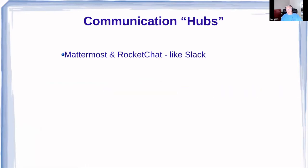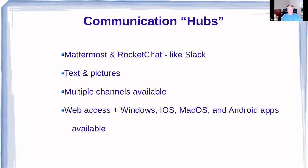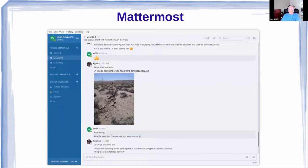Communication hubs are things like Slack, if you've ever used that at work, or in ham radio for that matter. Mattermost and Rocket Chat are open source Slack wannabes. They include, like Slack, text and pictures. You can set up multiple channels. You can access them via a web server, or there are apps for all the popular OSs. This is our Mattermost server here in Southern California, Ventura County.